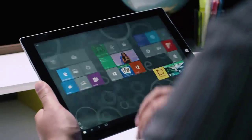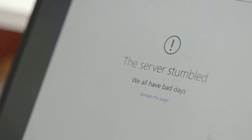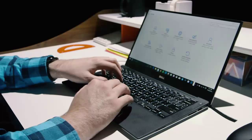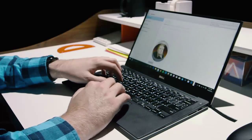So should you upgrade? If you can deal with a few oddities here and there and you're frustrated with Windows 8, then by all means upgrade now. But if you depend on your Windows computer on a daily basis and it's working fine for you, you should probably hold off until everything's a little bit more polished.